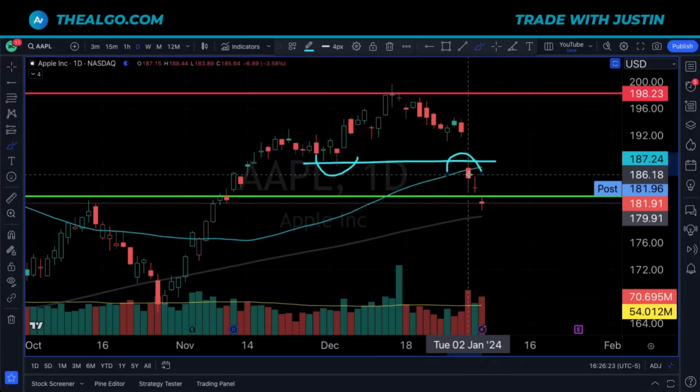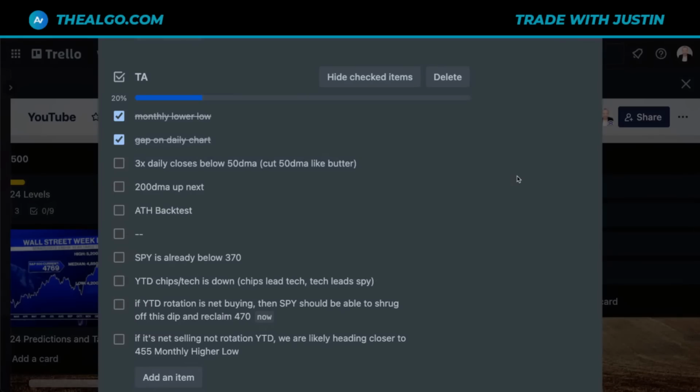It opened at 187, right? And the chart got a 187. If you're not sure what that means, look it up, right? 187. The stock got killed. There you go. Cut through the 50 DMA like butter.